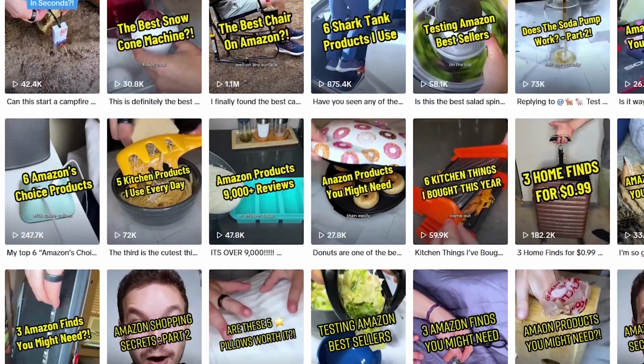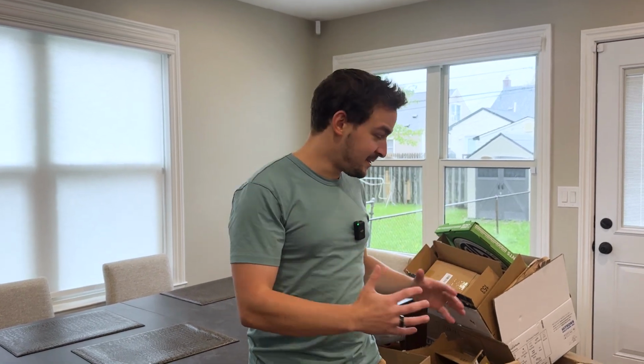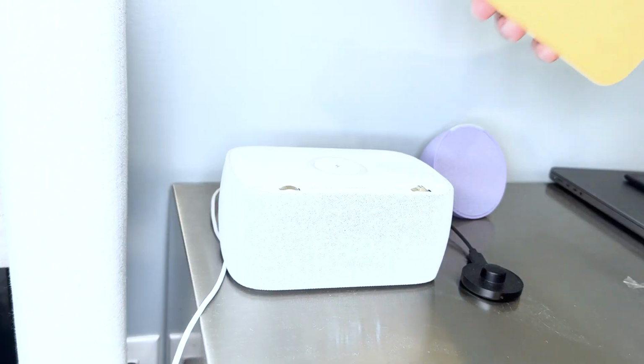Over the last 3 years, I've tested hundreds, maybe thousands of products to try to find ones that improve my life. Many of the products have failed to work, but a lot of them have honestly actually changed my life. I just moved into a new home, hence all of the boxes you see everywhere. So here are some of my favorite products that I bought again.